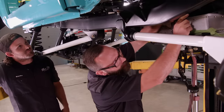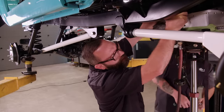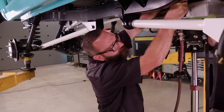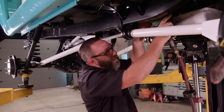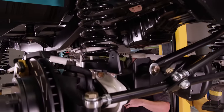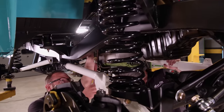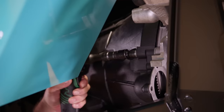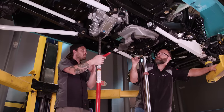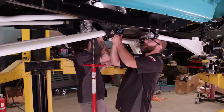What I love about these impacts, especially this little stubby one, other than the fact that it saves time, is I know I can rely on it. Tight area, big power. This thing's been around forever, too. Bring it down. Seems kind of heavy duty. It is really heavy.